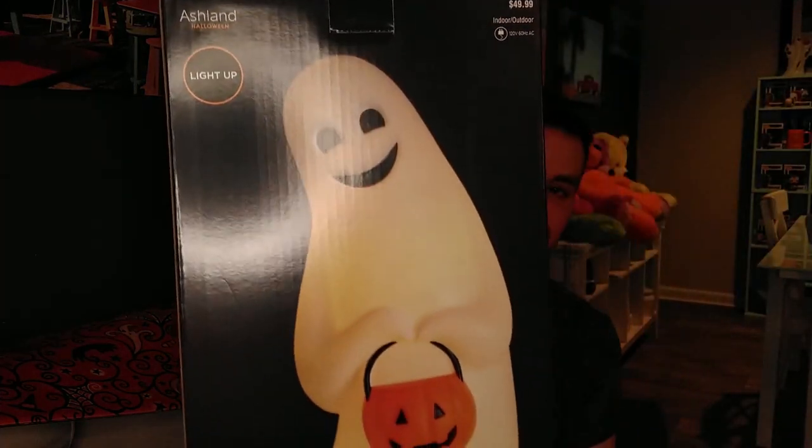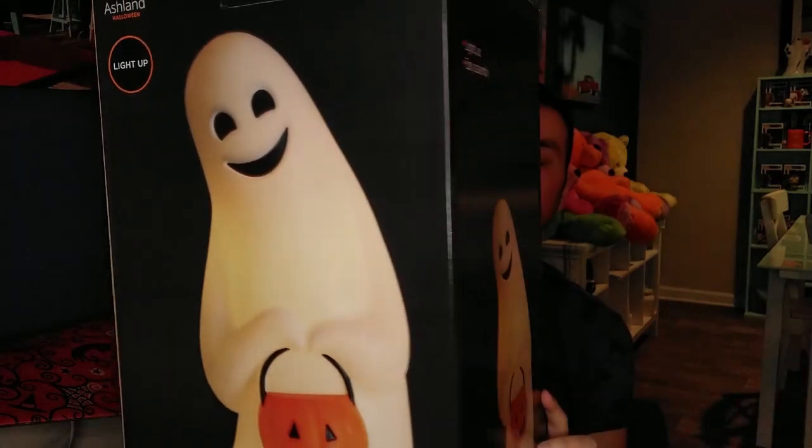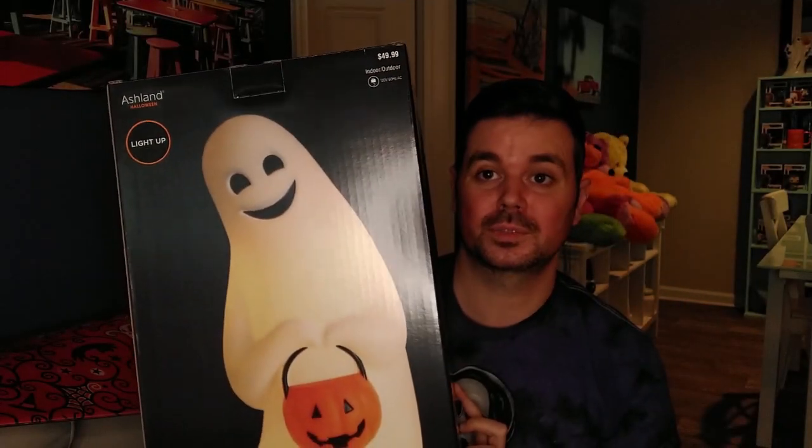Last item to show, one of my favorites, and I already did a video on this one, and it is my Ghost Blow Mold from Michaels. This retailed for, I believe, $49.99. I ended up getting 20% off, so it ended up being $40 by itself. I'm so glad I bought this little vintage-inspired ghost. This is by Ashland Halloween, and it lights up so well. It's so bright, and these sold out of my Michaels. So, very happy to add this to the Halloween haul.